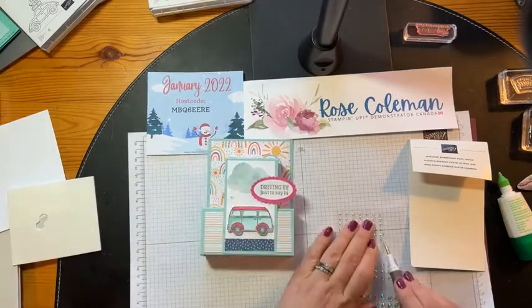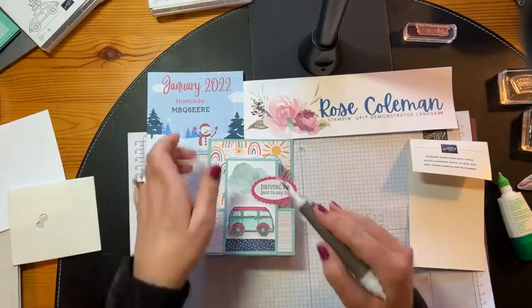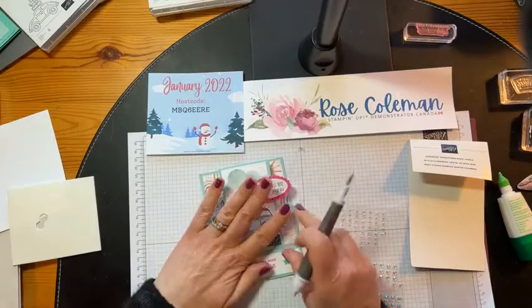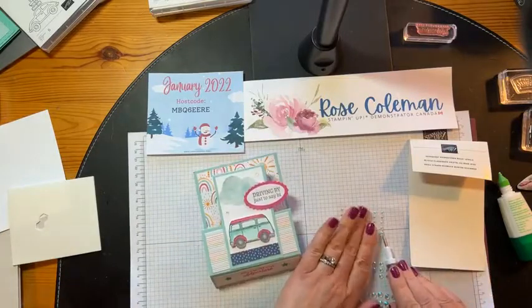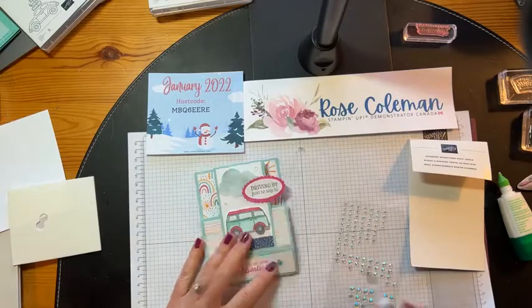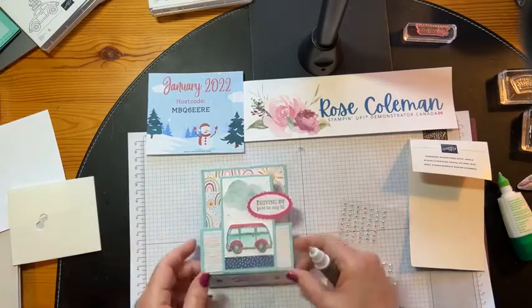So we're going to put some of these, I'm going to put 3 of them. I'm going to put 2 up here by the clouds, and then I'm going to fold the card flat because this is how the recipient will get the card. And I'm going to put 1 down here, just like that. And of course you can add more if you like.